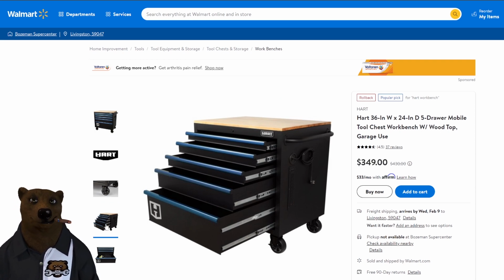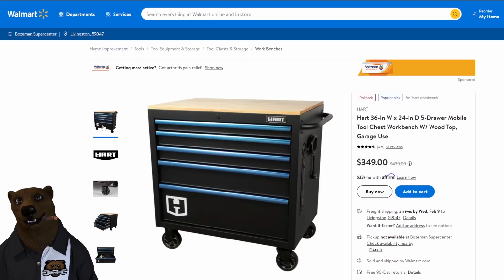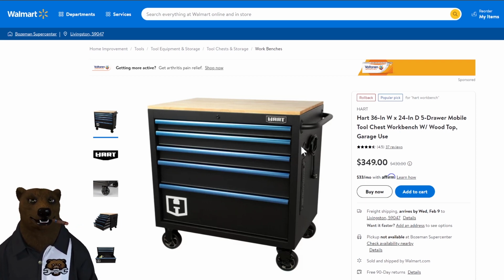Now, too bad they put some spinners on there. Anyway, this is a great look. I love the metallic baby blue on this with the black. I think it's the retro look. I've got a soft spot for that retro kind of look. Anyway, $350, got to be one of the best tool storage deals going right now.